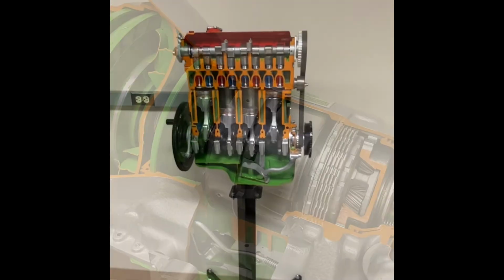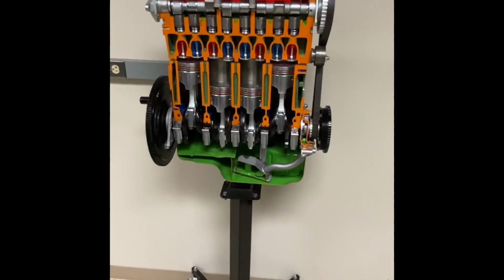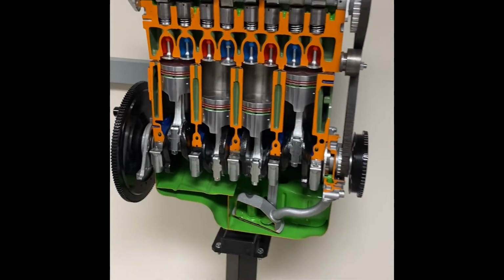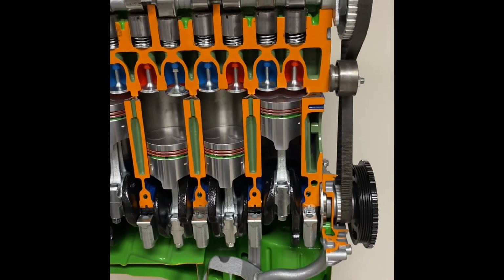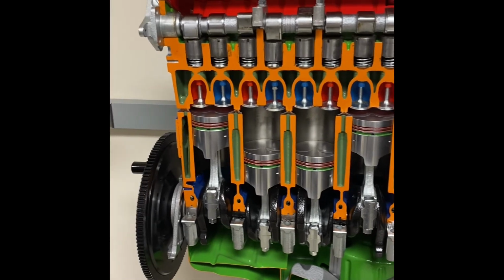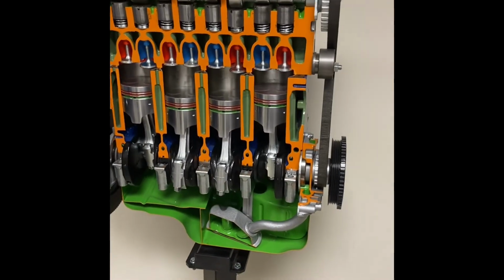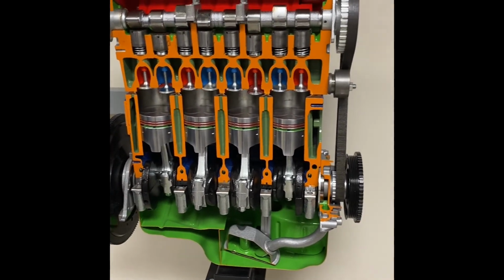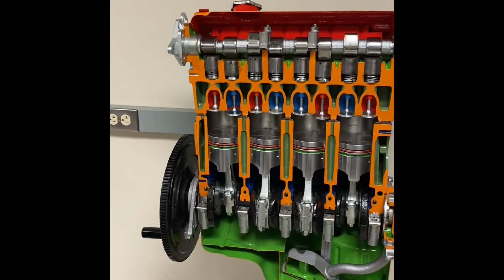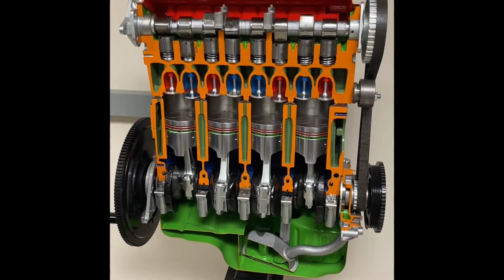Here we have a 4-cylinder Fiat engine cutaway that the students can look at to see the operation of an internal combustion engine. They can look at various aspects like the camshaft, how it opens and closes valves. They can look at the crankshaft, various balancing points on the crankshaft, as well as the pistons, how they open and close, illustrating the 4 different strokes.